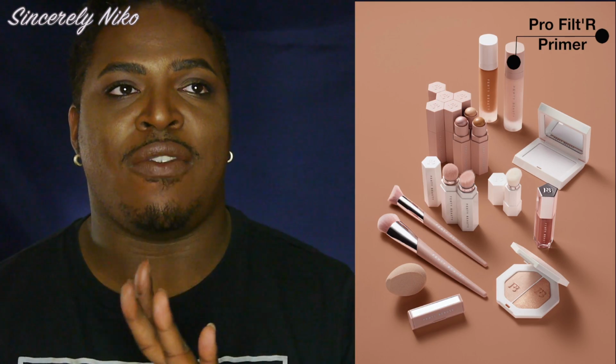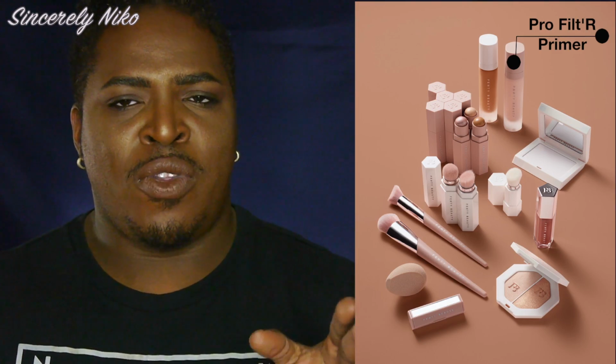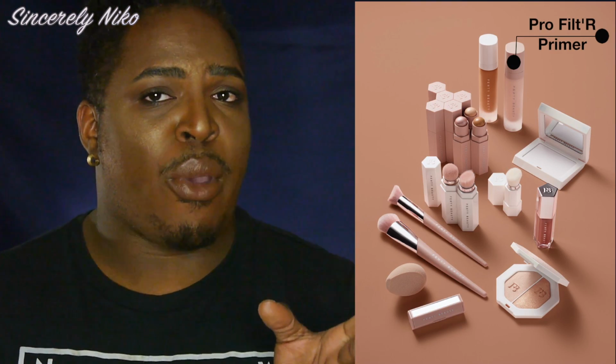Now, I do want to say that if you're more on the oily side, you want to be careful about packing on this particular primer on the skin. You want to definitely cocktail a mattifying primer while you're wearing this blurring primer so that you can get both of the benefits.